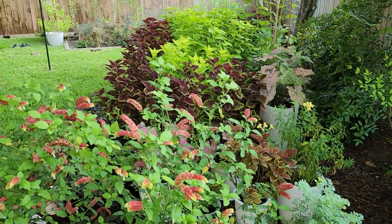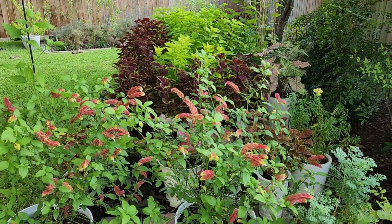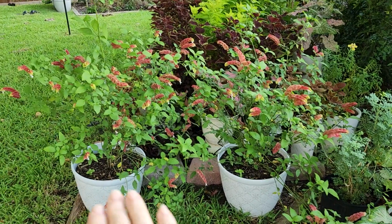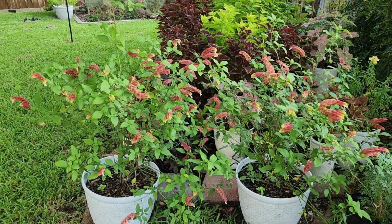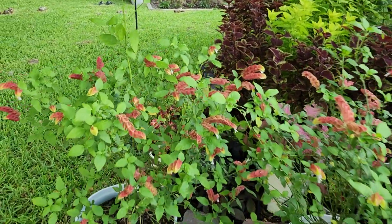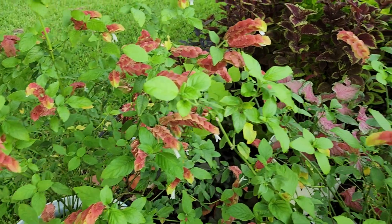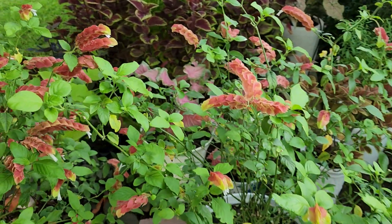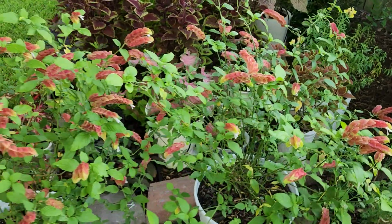And then I have my shade garden, and I really like the colors I have mentioned in the past on my shade garden. And I start out with a couple of pots of shrimp plants. And my shrimp plants are really starting to put on new growth. They're flowering, still flowering. They've been flowering since February when I purchased them. I'm really happy with them.